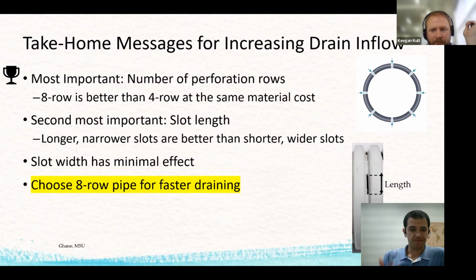So overall, go with an 8-row rather than a 4-row. It's going to get you faster drainage.